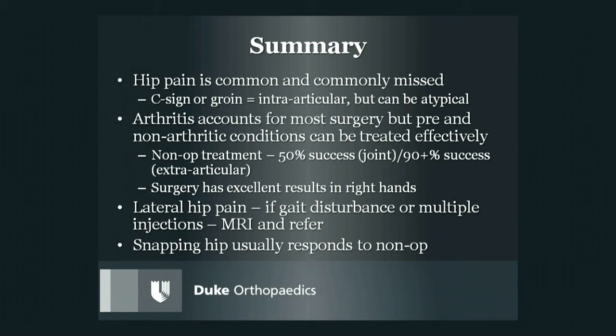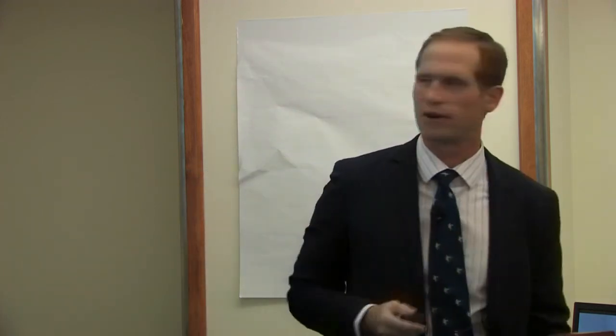Non-operative treatment has about a 50% success rate with the joint approximately, and about 90+% for that extra-articular stuff. Surgery has excellent results when done in the right situation, on the right person, by the right person. And again, that lateral hip pain, if you're seeing that gait disturbance or multiple injections, and you've done 1, 2, 3 on the non-operative treatment, think about getting an MRI and seeing myself or another sports medicine specialist. And then that snapping hip we talked about almost always responds to non-operative treatment. Really rarely do we ever have to operate on that.